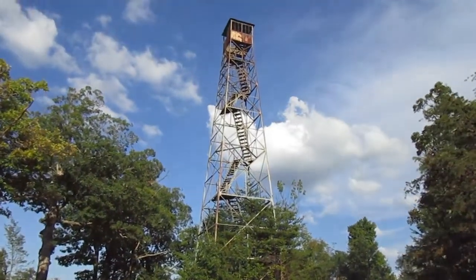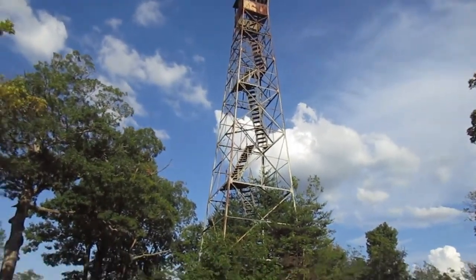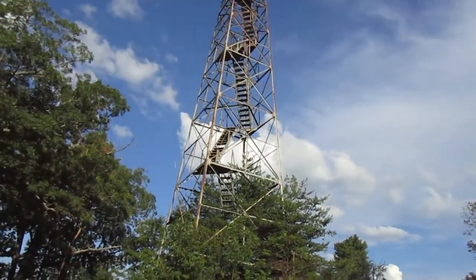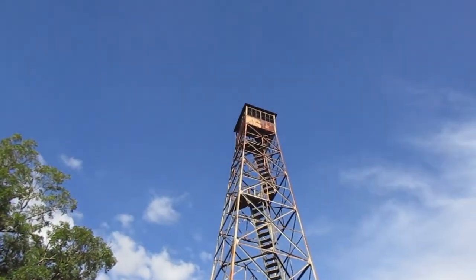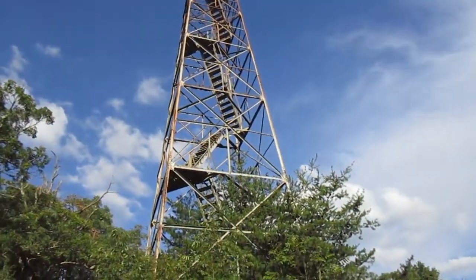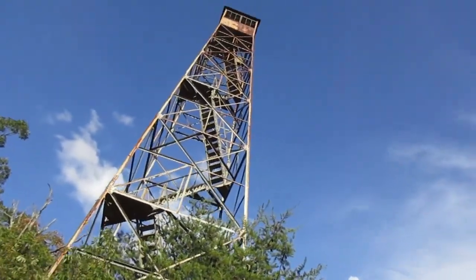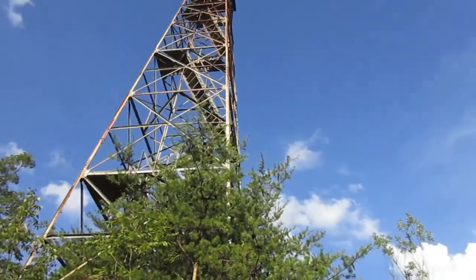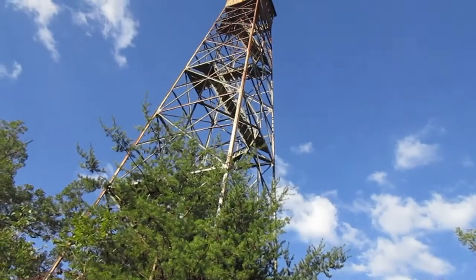We found an abandoned tower out here in the Pennyrile Forest. So we're gonna try to check this out, see what this is all about. As you can see, I'm looking up towards the top of it. It's kind of rusted out as well. It's kind of a bonus because, like I've been telling people, we're gonna try to find some abandoned things. So if you are in the Pennyrile Forest, you will be able to see this.